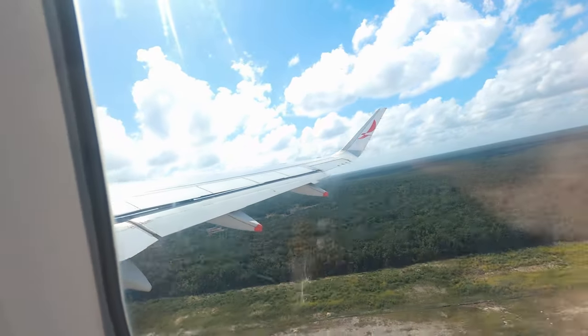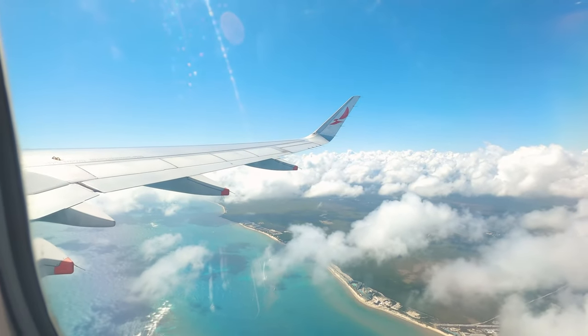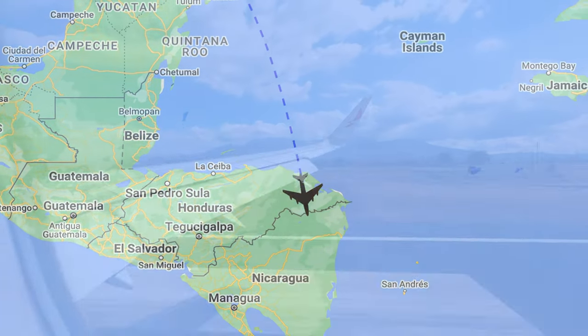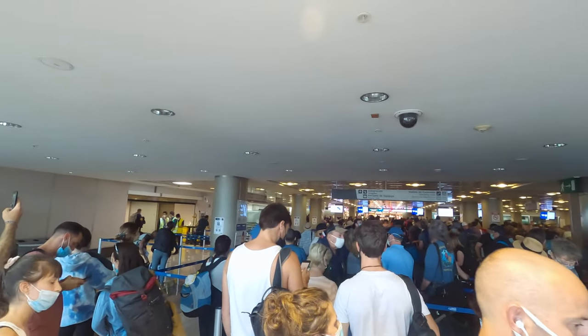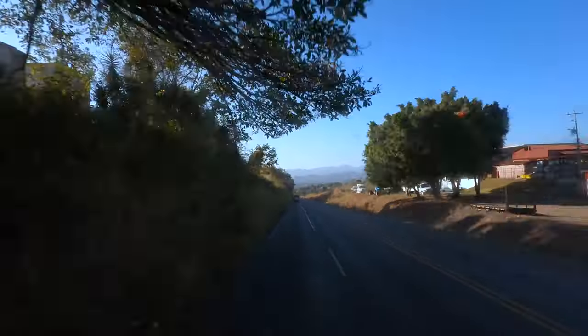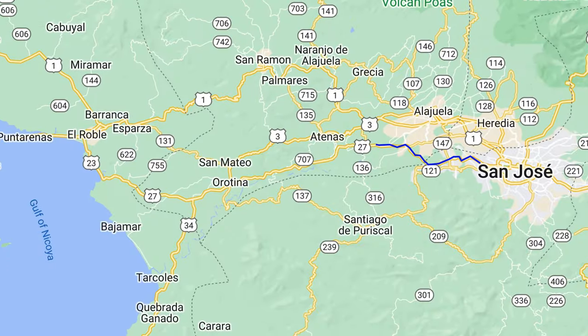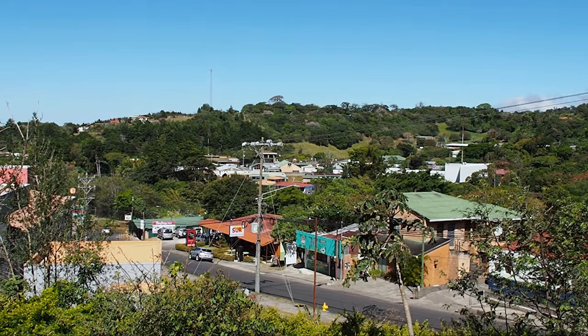We left Mexico via Cancun after 3 amazing months traveling through the country and flew across the Caribbean Sea before touching down in San Jose. After surviving ridiculous customs lines, we boarded a bus for the town of Santa Elena, which took us up winding mountain roads with incredible views before dropping us in the small town that will be our base for the next week.